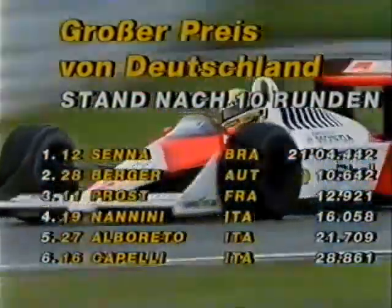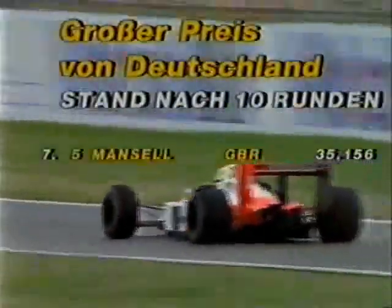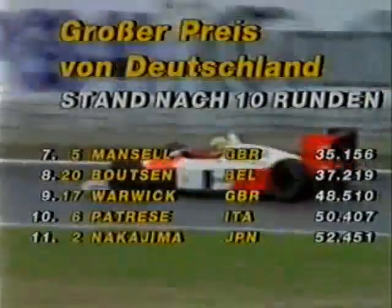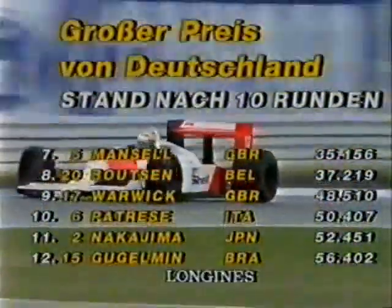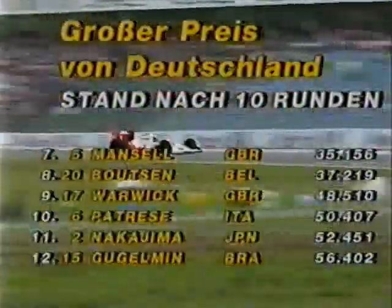10.6 seconds ahead of Berger, 12 seconds ahead of Prost. So that means to say that Alain Prost is only 2.2 seconds behind Gerhard Berger in 2nd place. This is Senna going into the right-handed Sachs curve, out of it, now into the Opel curve to complete the lap. This will be the end of his 11th lap. McLaren leads, Ferrari 2nd, but for how much longer?